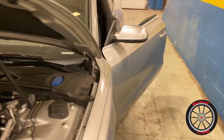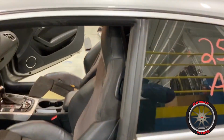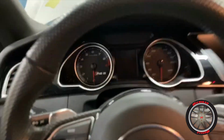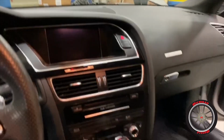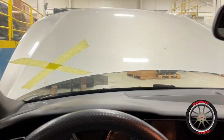I mean, even if we walk around to the interior, it's pretty nice. It has the black leather with the suede Alcantara seats. So it's not bad. It's in really good shape. I mean, none of the airbags went off or anything. It's all perfect. It needs to get vacuumed up, obviously, but everything's in really good shape for the most part. So, yeah, everything's here.